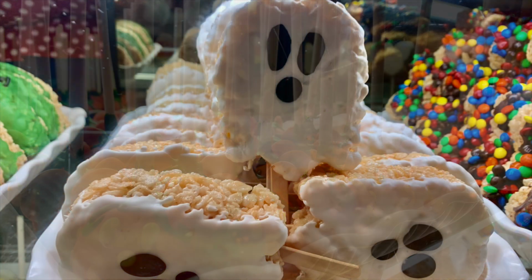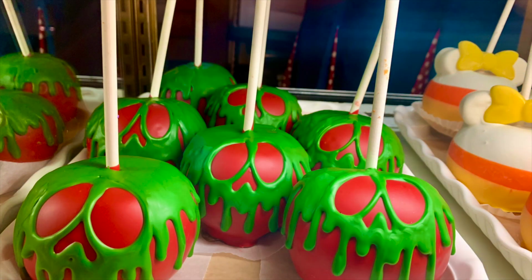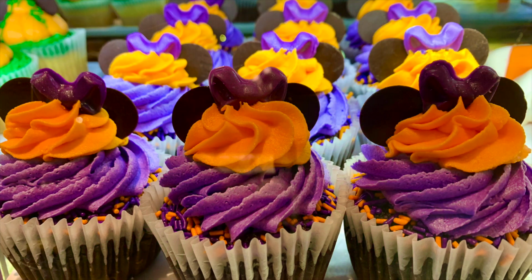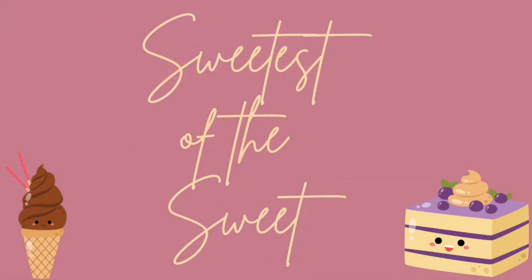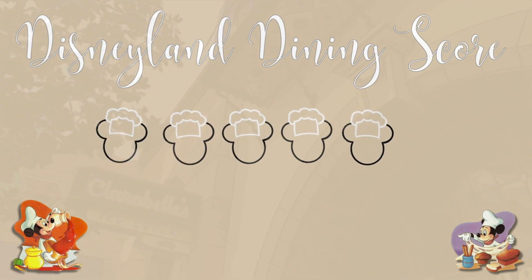Just be aware that it gets busier as the day goes on, so the earlier part of the day will have the shortest lines for this location. Whatever your sweet tooth desires are, it will be satisfied at Trolley Treats, and that's why it gets the Sweetest of the Sweet award and 5 Mickeys.